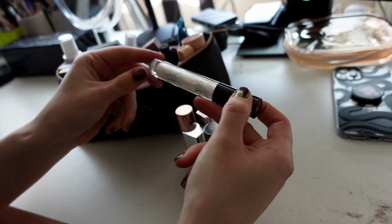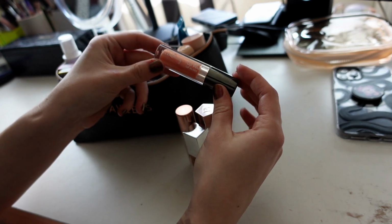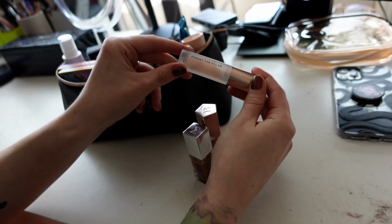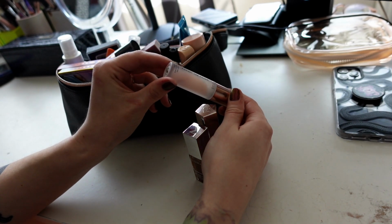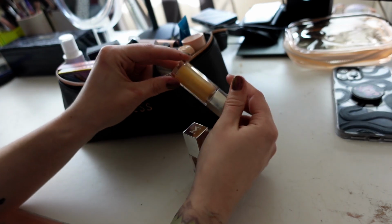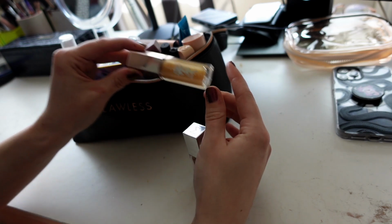I'm gonna bring the new Heather Austin Unearthly one because it's so sparkly and lovely. I'm gonna bring the Ulta Candy Stick Plumped Up Pout, kind of a peachy sparkly plumping gloss. I'm gonna bring this Forget the Filler Plumping Gloss from Lawless in the shade Rosy Outlook, just a really pretty pale gloss. I'm gonna bring my Fenty Heat in Lemon Lava, a gold sparkly plumping gloss.